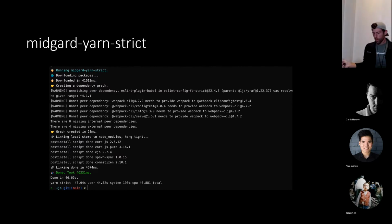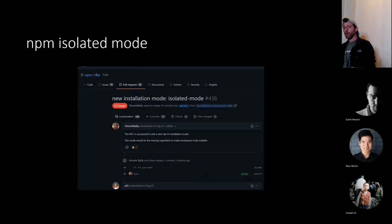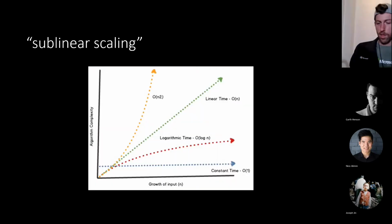But the other cool thing that Midgard yarn strict and what we're working on for NPM is going to do is we found that with yarn, if you haven't taken a coding interview in a long time, you may not remember a lot of this, but there's this concept of linear O(n) time and logarithmic time complexities. And we were finding that the install times of yarn were growing linearly with how big our Monorepo got, which is obviously really bad because we have a lot of projects in there and we're adding more and more and more by the day. And so what we found after we implemented this PNPM-like strategy is that we've now gone sublinear with the way that we're able to scale in our Monorepo.